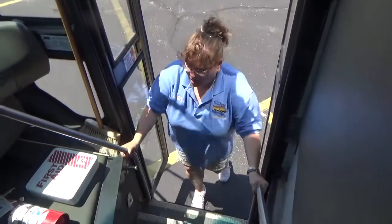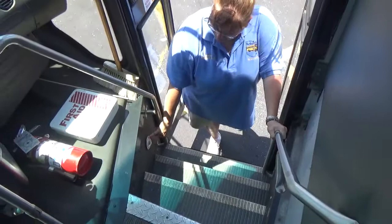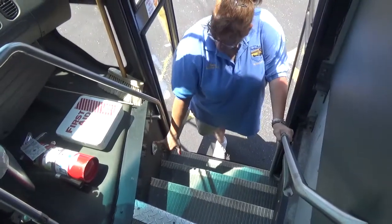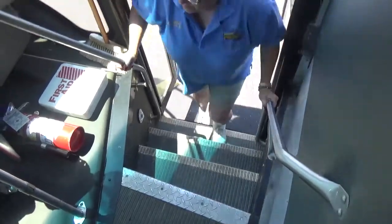My handrails are not broken or missing. They are properly secured. My step light lens, the clear step light lens, is properly secured. It is clean and not broken or missing. My step treads are screwed to the floor. There are no trip hazards.